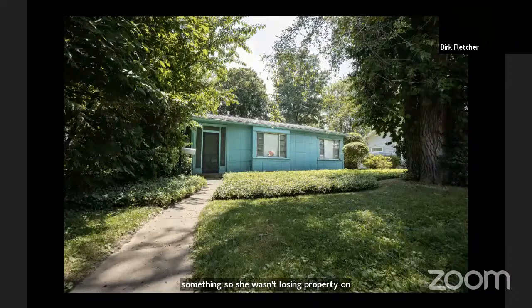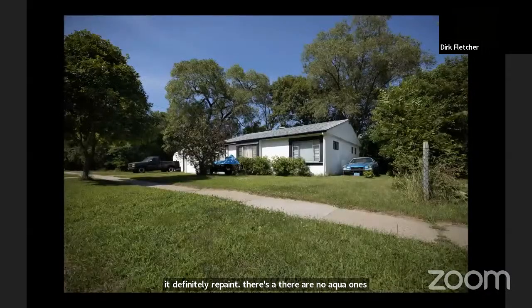Definitely a repaint. There were no aqua ones, and they screened in that front porch. This was up in Wisconsin.